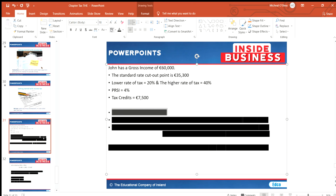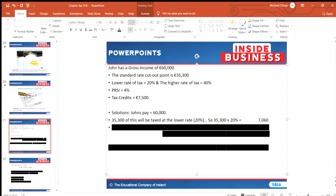First thing I'm going to do here is calculate how much his PAYE is going to be. So I've done some of this up at the top line. So we're looking at the standard rate cutoff point. So the standard rate cutoff point is 35,300.